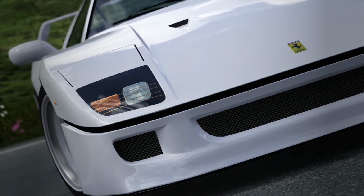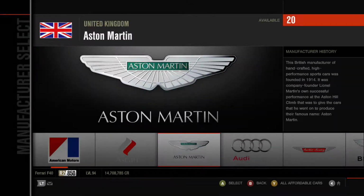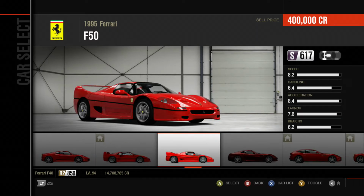Hi there and welcome back to some more Forza Motorsport. Today we're continuing on the Let's Play. This is episode 148. In today's episode we're taking a look at the Ferrari 12-cylinder showcase. For that we need a 12-cylinder Ferrari and we're going to use the 1995 Ferrari F50.